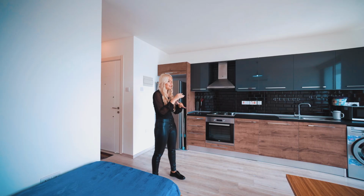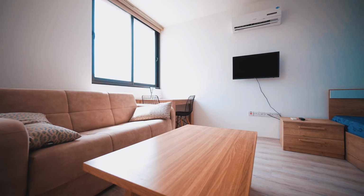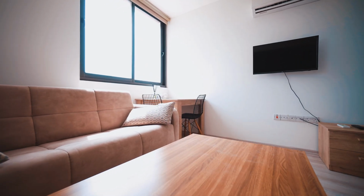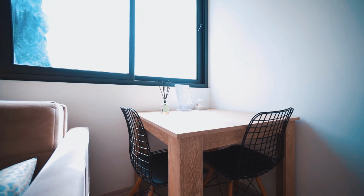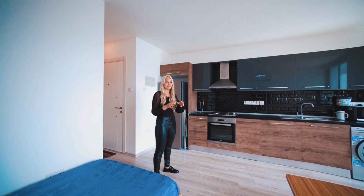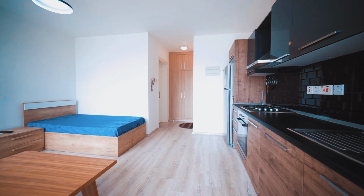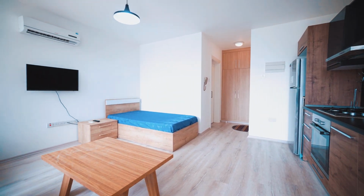You can see that there are really many things. There is a bed, there is a sofa with a table, and there is a separate table for having dinner. It is also really unusual because in most studios in Northern Cyprus there is no separate table. The table is included in the kitchen, so here it is really good.